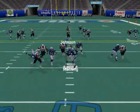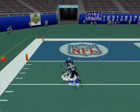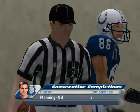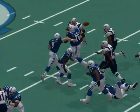Manning gets set. Quick drop. Throws left. Caught. Floyd with the takedown at the 3. For your Colts. Let's see how that receiver was able to break free on that one.